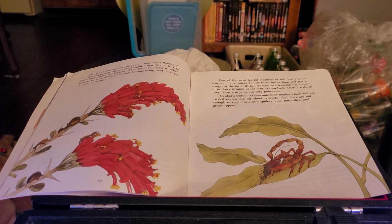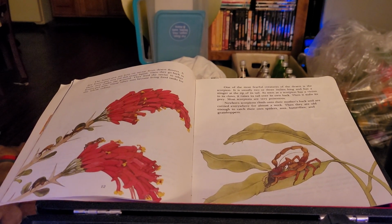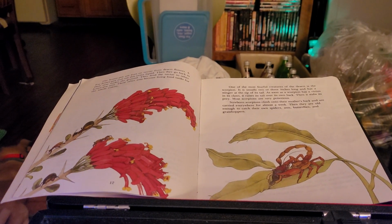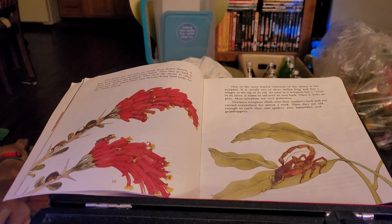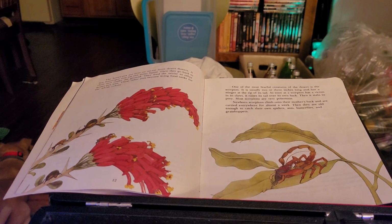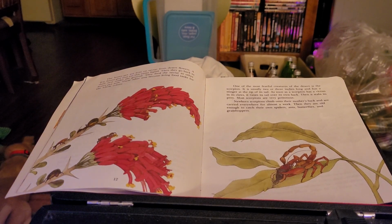The honeypot ant lives on nectar from desert flowers. A few honeypot ants eat this sweet liquid. Then they go back to their nest under the ground. They feed the nectar to other honeypot ants. These other ants become living food tanks for the whole colony.